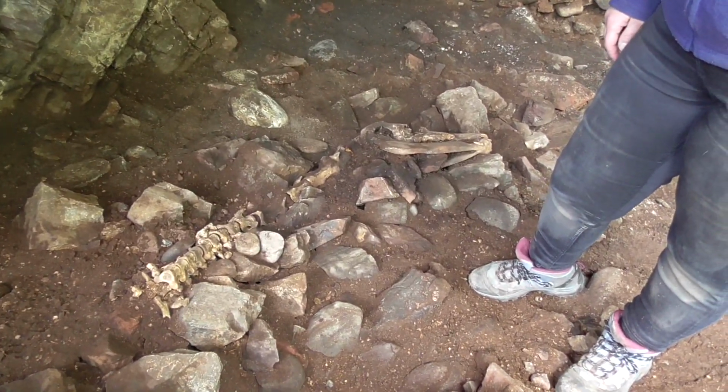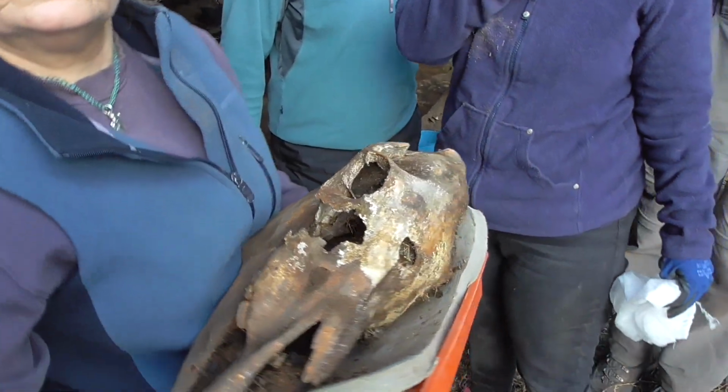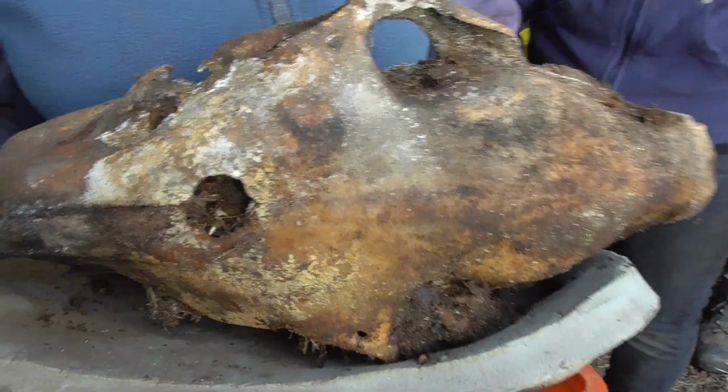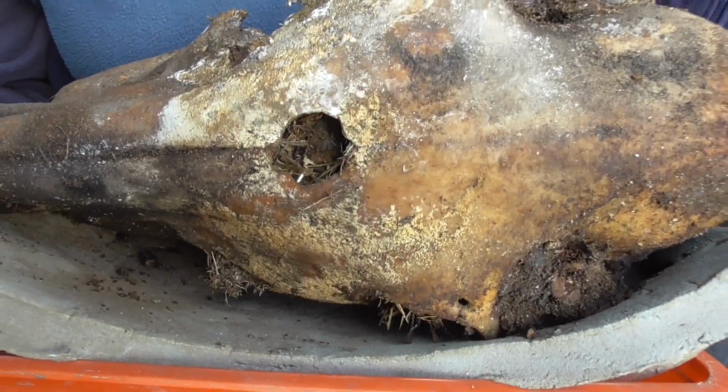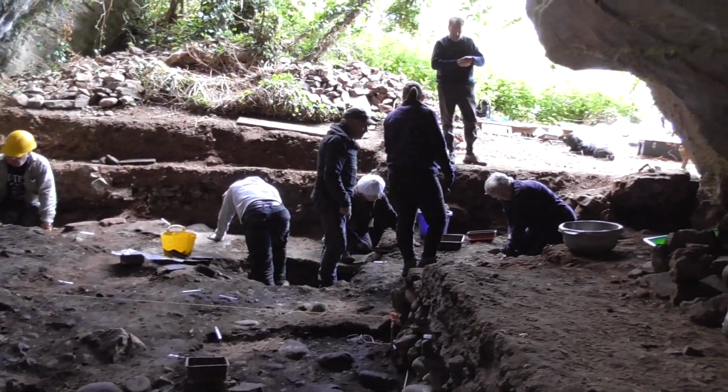What else do you want me to say? Any sign of butchery you can see? I think there's some marks along there. Another view. Can someone describe the cause of death for me, please? Poleaxing. Poleaxing, as you can see from the large poleaxed hole. Okay. Thank you very much.